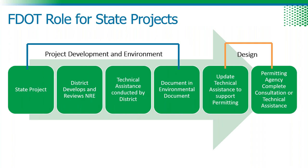Okay, now we're ready for state projects. Thanks, Kendra. So now switching over, thinking about how we handle the state projects, ESA consultation might be required because you need a federal permit, or again, to support issuance of a DEP state 404 permit. In these cases, DOT will obtain technical assistance from the services as part of the PD&E study. The NRE is not reviewed by OEM, and technical assistance is conducted by the district. OEM can provide guidance on these projects if requested, if the district needs support. If there's a need to update the technical assistance during the design phase to support the permit, then the district will coordinate with the services, and the results of that technical assistance will be included in the permit application.